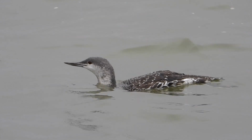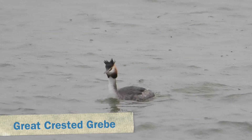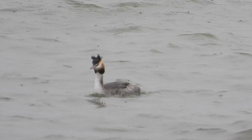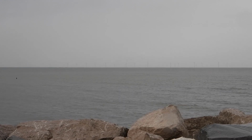Another species we got really good views of was great crested grebe. There were a number of these here. By now, although we'd love to stay around for longer, the rain really started coming down, so we got in the van and decided to move on and leave Llandulus behind.